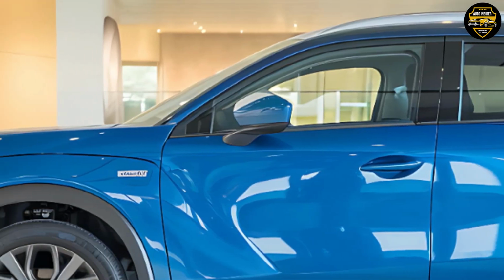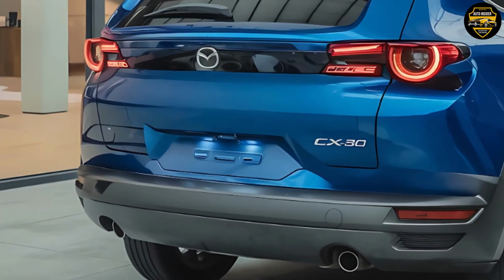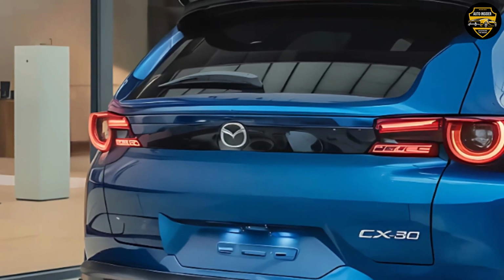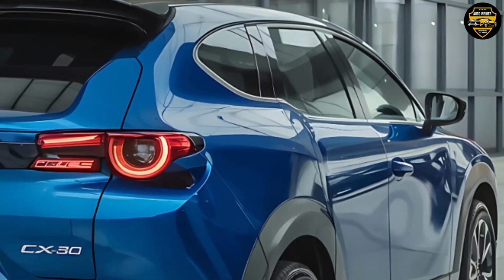Fuel economy is decent across the board. With the base engine, you're getting around 26 mpg city and 33 highway. The turbo naturally sips a bit more, expect around 22 city and 30 highway, but the performance bump is absolutely worth it if you're the kind of driver who enjoys quick acceleration or a spirited back road.